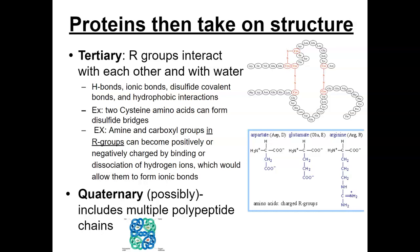There are different kinds of interactions that can occur to fold up the tertiary structure between the R groups. Remember, there's 20 different R groups, so we would expect for them to all react differently and behave a certain way in the presence of water, because some of them will be charged and others will not. So they can form hydrogen bonds, they can form ionic bonds, they can form disulfide covalent bonds. These are called disulfide bridges, and hydrophobic interactions between two hydrophobic amino acids.